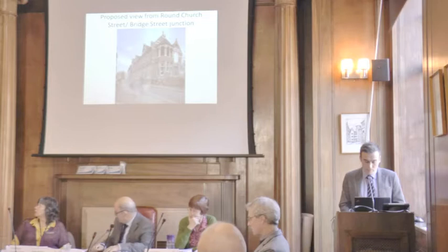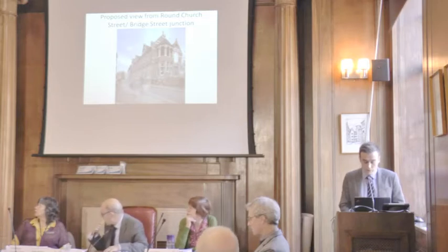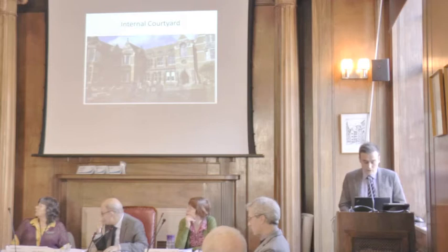And looking from the Round Church Street, Bridge Street junction, you'll see the rendered 1930s extension will be going, replaced with a reinstatement of the Waterhouse facade. Looking internally, there'll be more paving in the central landscape area, designed to create more of a foyer. And there will be dormers up at the roof level that used to exist before being bombed during World War II and lost, so they will be reinstated as well.